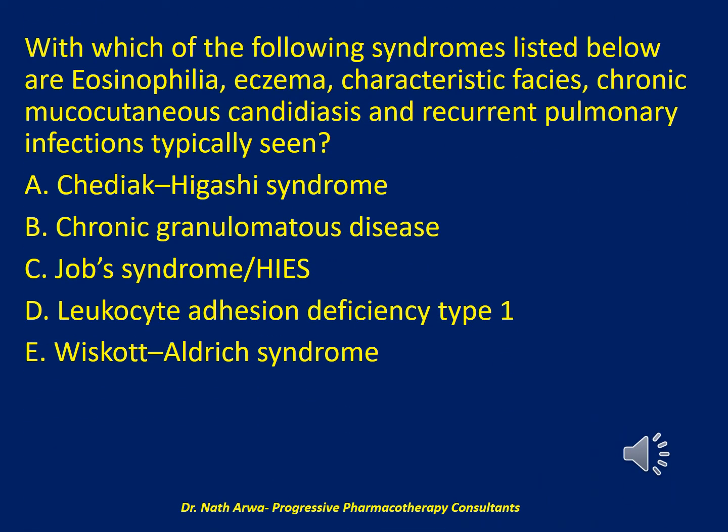And the next question reads, with which of the following syndromes listed below are eosinophilia, eczema, characteristic facies, chronic mucocutaneous candidiasis and recurrent pulmonary infections typically seen? Is it with A, Chediak-Higashi syndrome, or B, chronic granulomatous disease, or C, Job's syndrome or HIES, or D, leukocyte adhesion deficiency type 1? Or is it with E, Wiskott-Aldrich syndrome? I will give you 10 seconds to choose the correct answer to this question from the listed options.